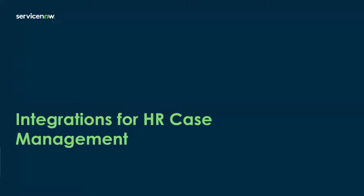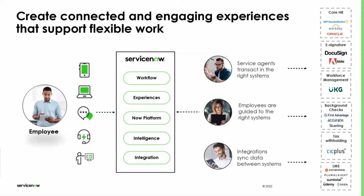Great, thanks, Sandeep. So that was some great information around automating cases. One of the other things that we really heard you were interested in understanding more about are the integrations that are available for HR. So we wanted to make sure to cover some of that information today, especially since integrations are a key part of that puzzle when you're designing these engaging experiences for your employees.